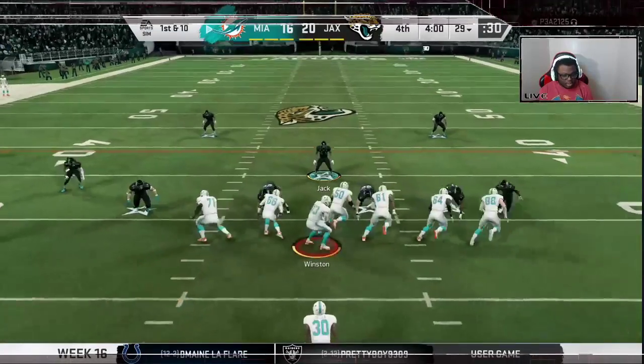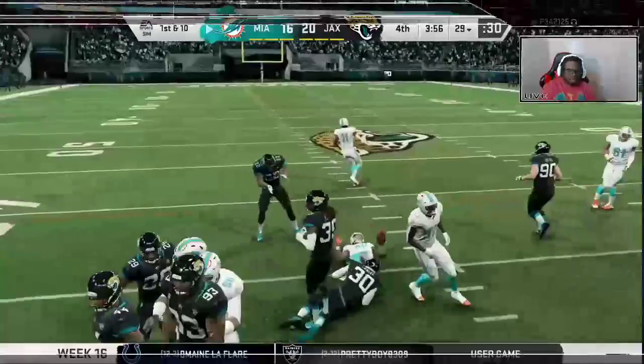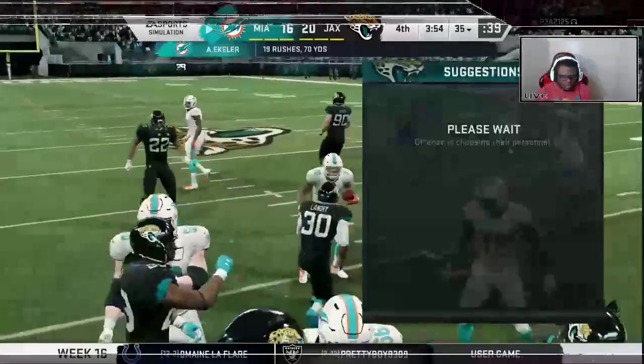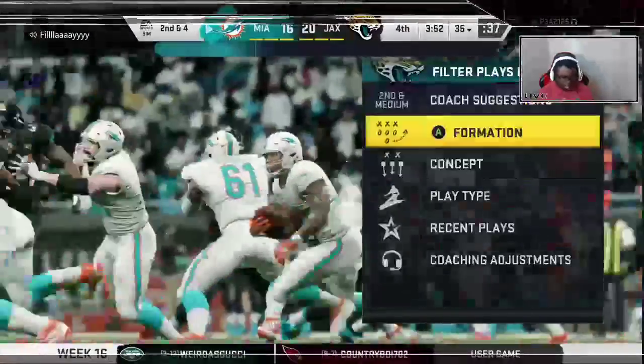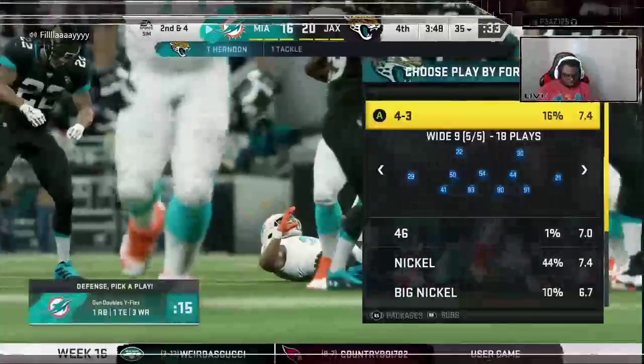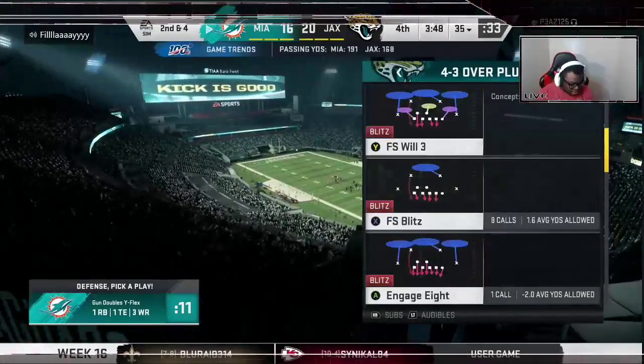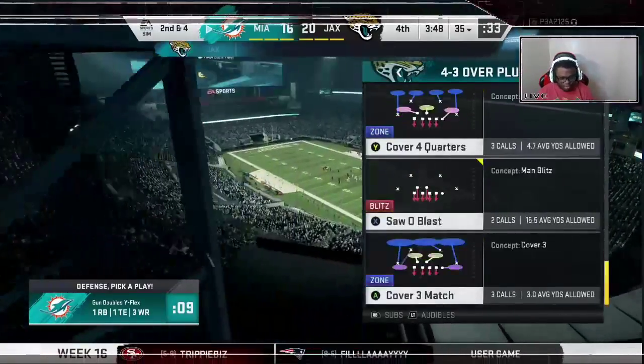Their last go around. Obviously, can the Dolphins actually get something going? Eckler's not doing well, man. You gotta win it off the arm of Jameis Winston. Prepared for wrinkles and counters because you know they'll make some adjustments. Gun doubles wide flex. Something that you're going to see a lot from these Dolphins. I've noticed that in this game.